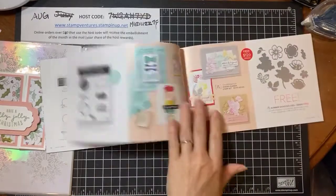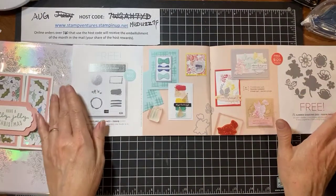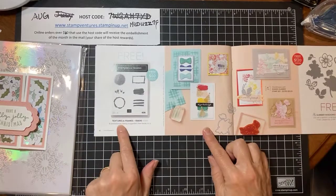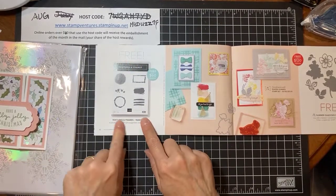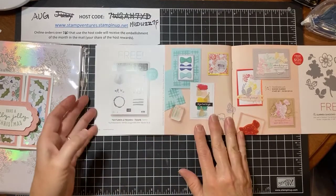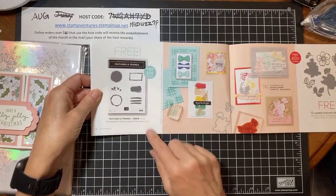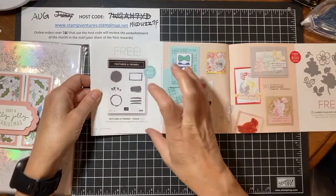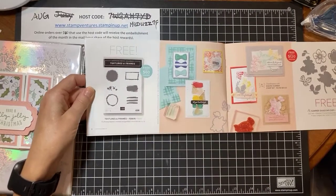We have 2 things on these pages, and I did not choose to order these. This is called Textures and Frames stamp set. It wasn't one that I was really all excited to play with. Just wasn't my cup of tea. But some people who are really into artsy and splotchy and things like that, they might like it.